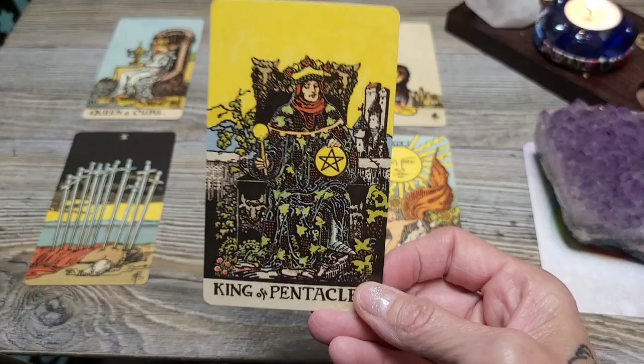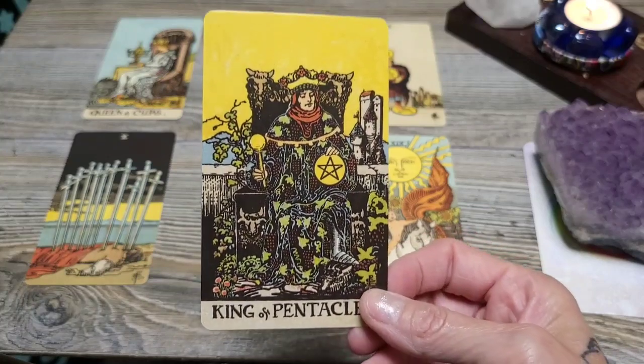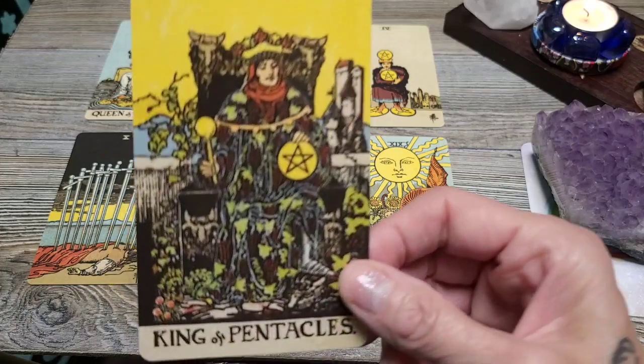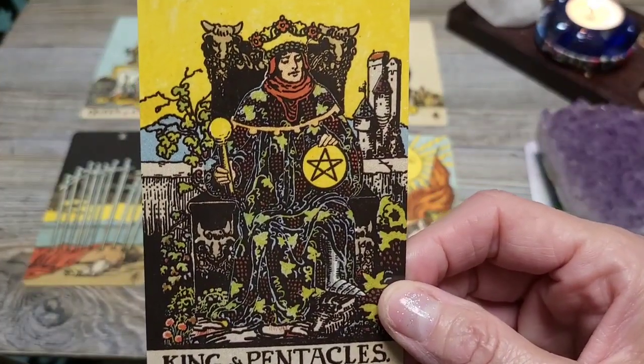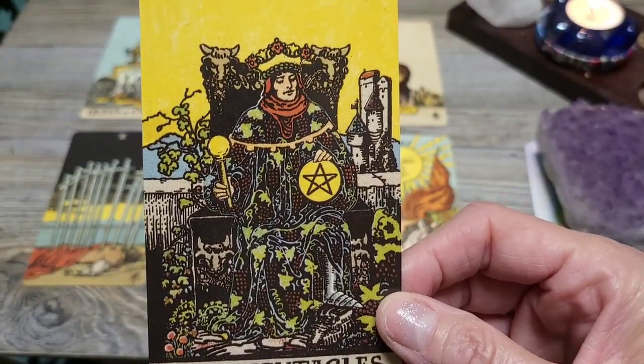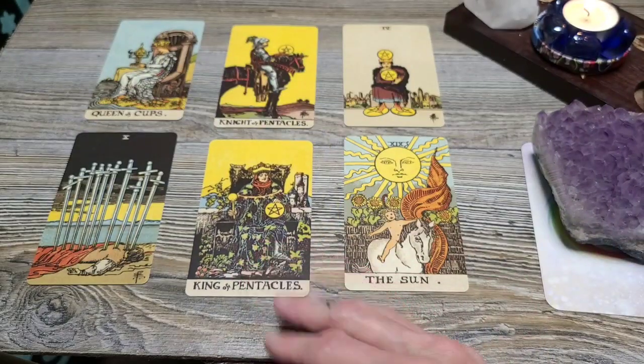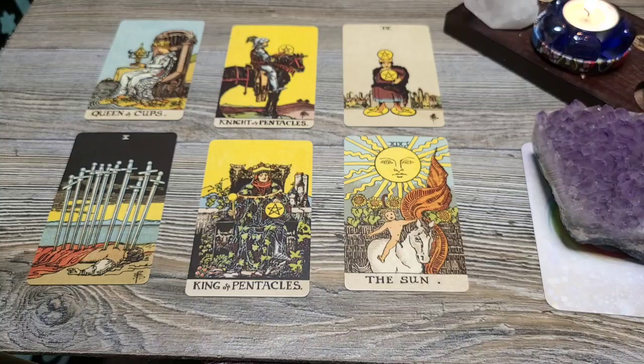We have the Pentacles, and we have Taurus, Virgo, Capricorn, the grounded earth energy. He's sitting in his throne full of abundance, but very much comfortable, right? A grounded earth energy here. And the Pentacles is teaching you patience, and it's teaching you that things will come in the right time when things are supposed to come in.